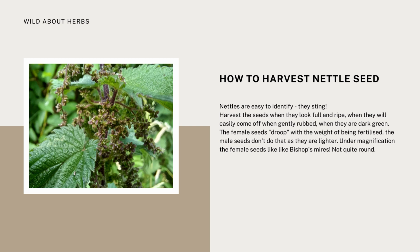The female seeds droop with the weight of being fertilized. The male seeds don't do that as they're lighter. Under magnification, the female seeds look like little mice, but they're not quite round. But honestly, you don't have to take a magnifying glass. The more you get to know and love nettle seed, the more you will just instinctively know when they're ready.